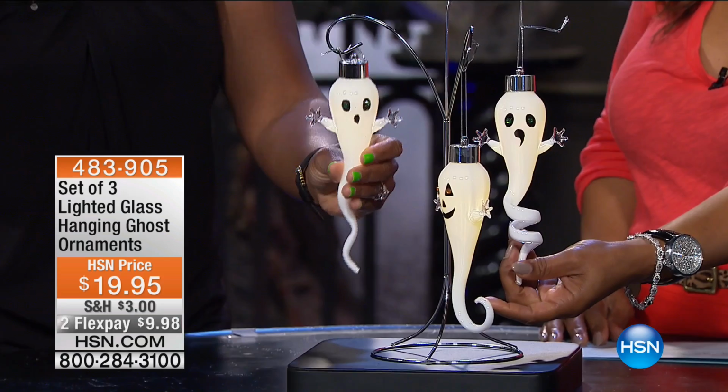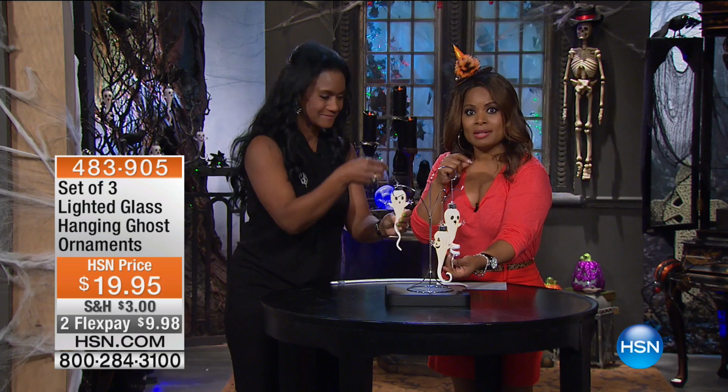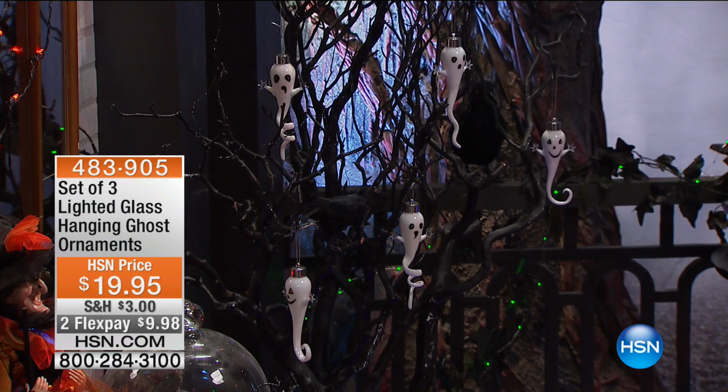Can you imagine? We'd be talking about something completely different if they were plastic. No, absolutely. These are glass. Look at the little glass hands. We were talking about ornaments earlier on air, and I said how expensive ornaments can actually be. So they're 7 inches in height. It might not seem like they have a really big presence, but they do. They're beautiful. The fact that they're glass adds to the value and the quality of them. The fact that they light up within makes it especially authentic, being that they are ghosts, right?